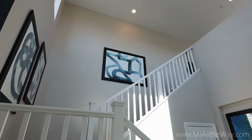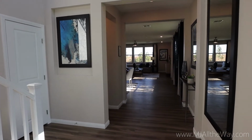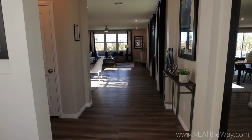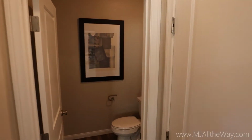As we enter the home, it has a really nice entryway. Got a vaulted ceiling as you walk in. This home is upgraded substantially. There's a lot of options in this home. I'm undoubtedly going to miss something, but I'll do my best to let you guys know what is included, what isn't, and what the options might be.